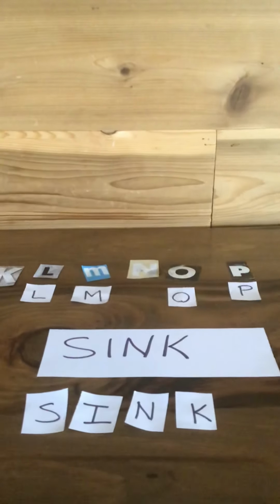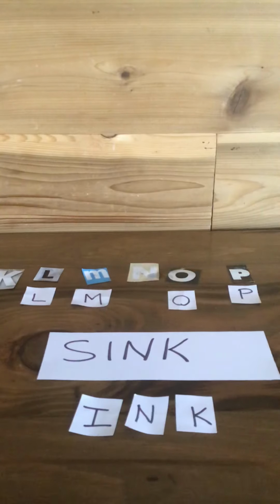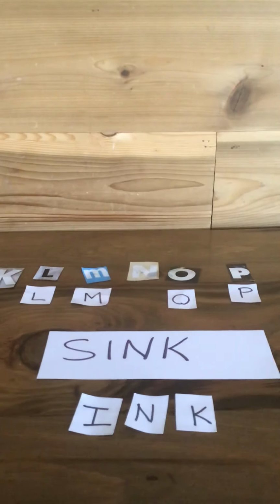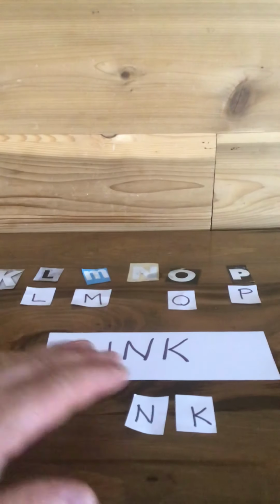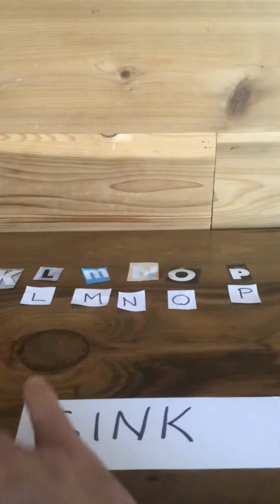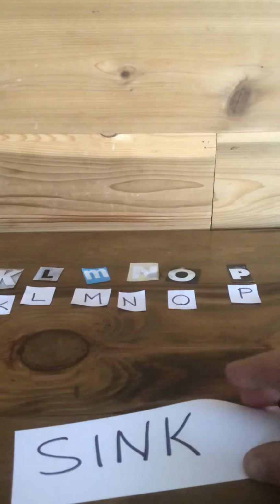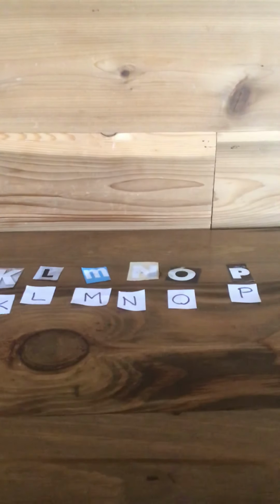And again, our sinks get dirty because we're brushing our teeth in the sink. Some people like to shave in the sink. Our food in the kitchen is placed in the sink. Sometimes it falls in the sink when we're washing dishes. So it's important to clean the sink on a weekly basis to prevent germs from gathering.